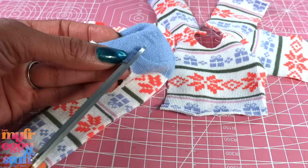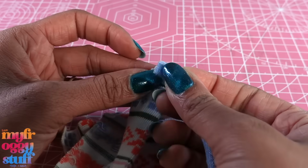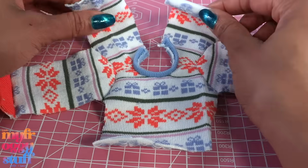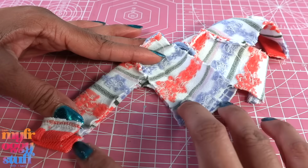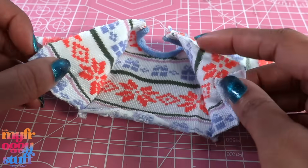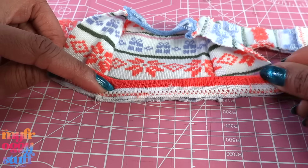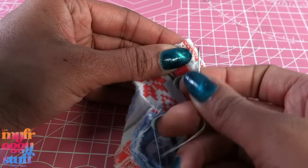Now let's cut a small piece of the sock, fold it in half, line it up with the neckline, and sew it on. Lay it out so the good side is facing up, then take the back, fold it over the front, line up the raw edges, and sew from the sleeve all the way to the bottom, on both sides. Then let's open it up, take the other cuff, and we're going to lay it good side to good side, matching up the raw edges, and sew it in place with, you guessed it, a back stitch.